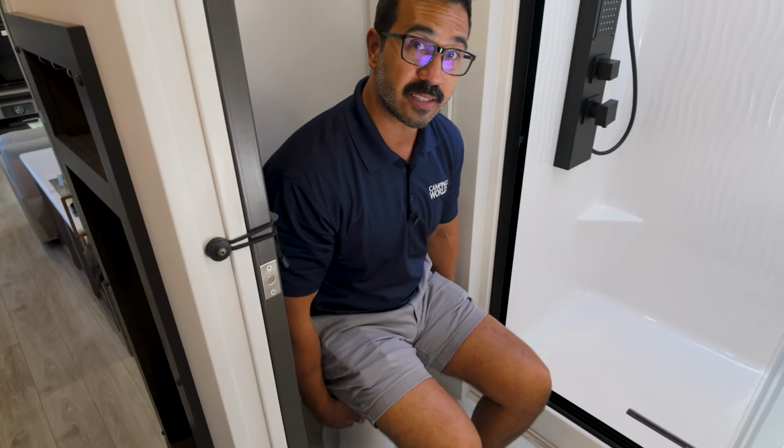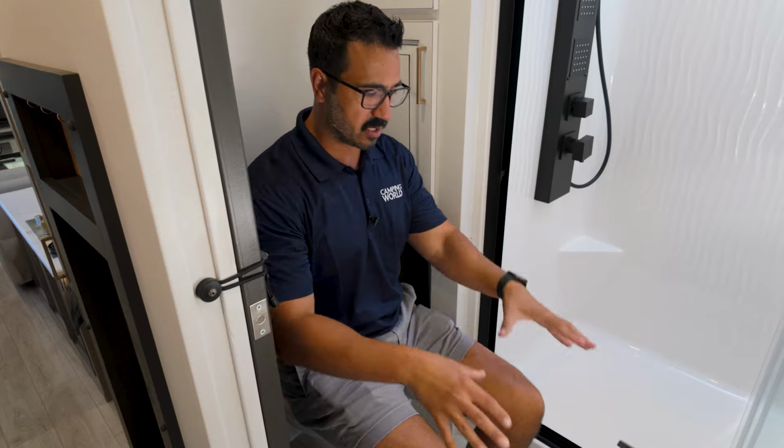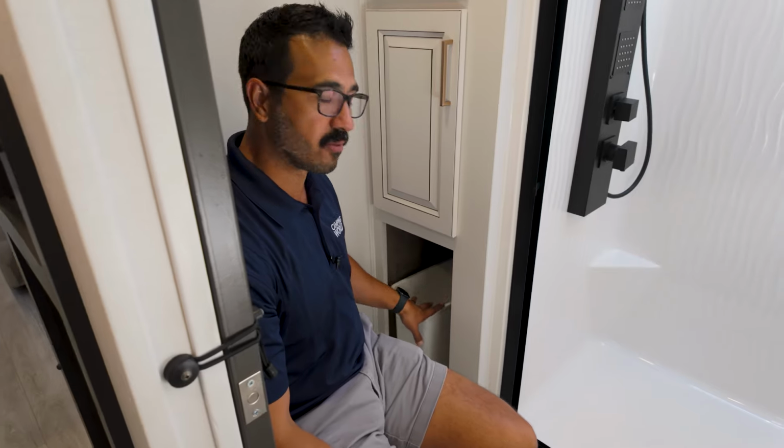The toilet itself is a porcelain bowl, which is fantastic. It's going to last longer. It'll stay looking nice, easier to clean. And as you can see, at 6 foot, 200 pounds, I have good space for my shoulders and plenty for my knees. Right over to the side, love this. Once again, a dedicated place for a trash can.